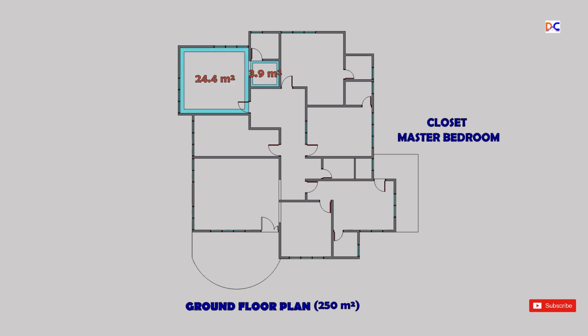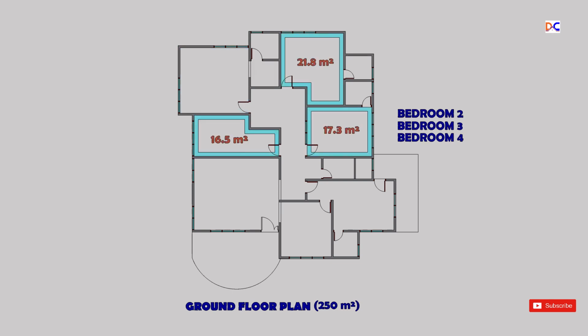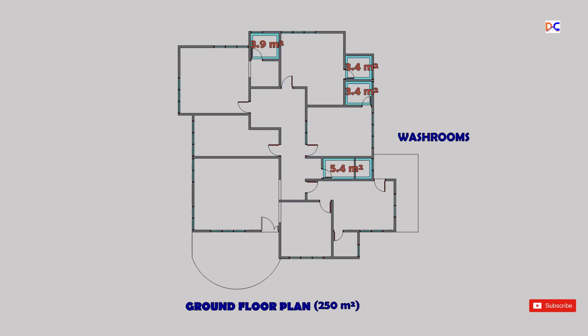An elegant master bedroom which is a suite and has a spacious closet. There are three other bedrooms, of which two are suites. These bedrooms are all different in sizes and design. There are four washrooms.